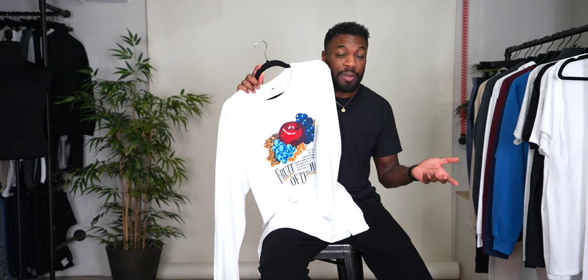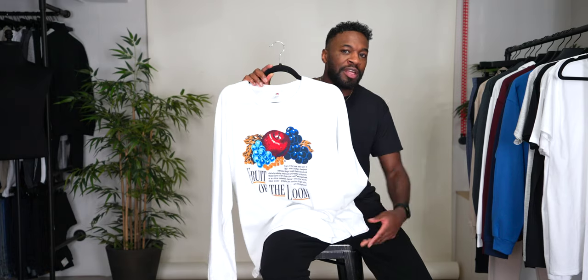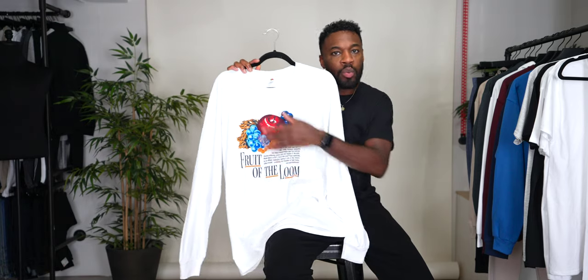And if it's a short sleeve, I prefer for that to be a little more fitted. Just kind of how I am, when I wear something, I have an idea how I want it to fit, how I want it to look. And that is kind of how I go with shirts like this. Of course, the body is white with the colorful graphic.